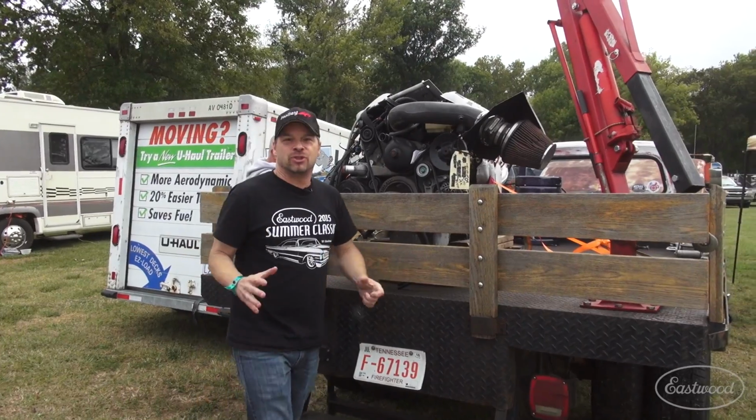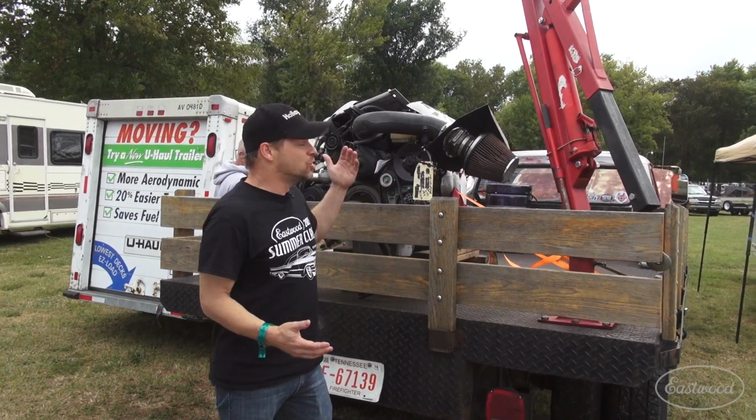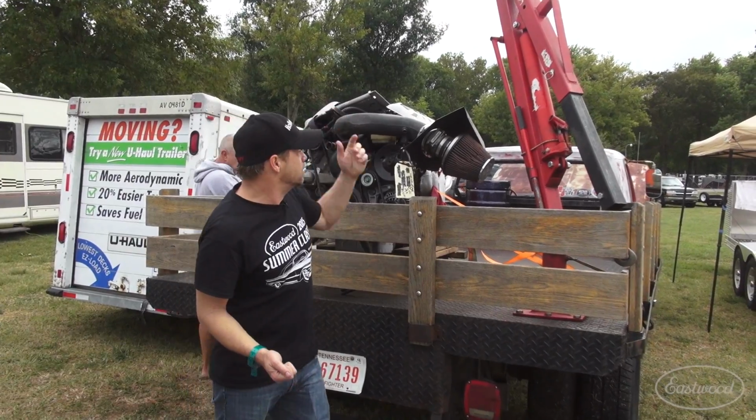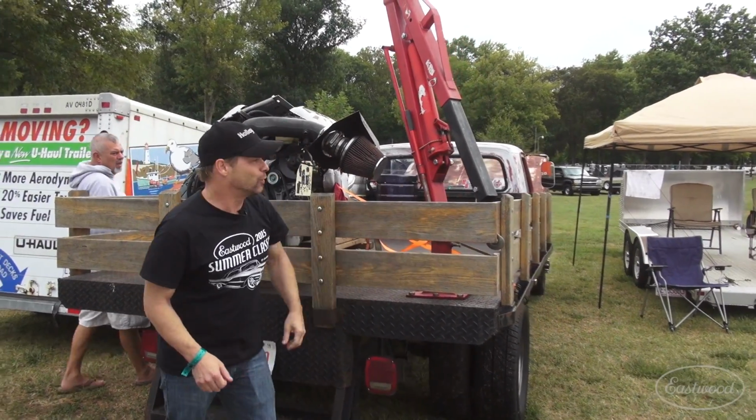Now, if you come to LS Fest, you're going to find LS swap outs. This is an awesome deal. About $5,000. It's a 6-liter out of a GTO, and the best thing is they'll even load it for you.